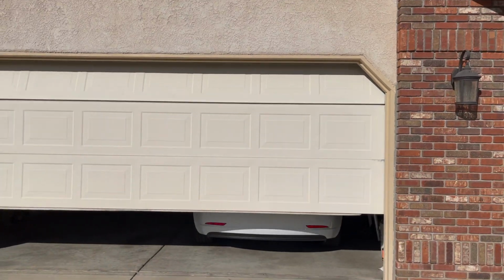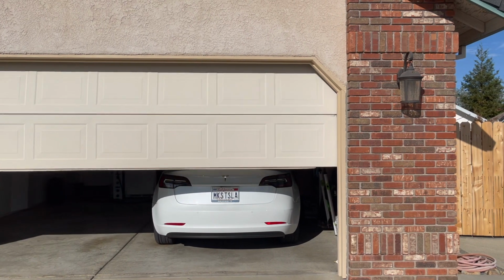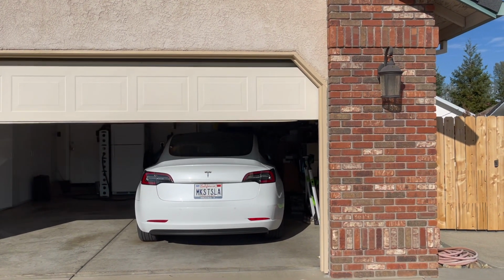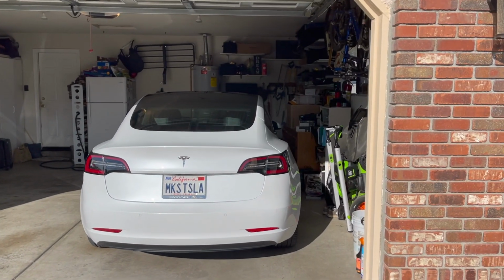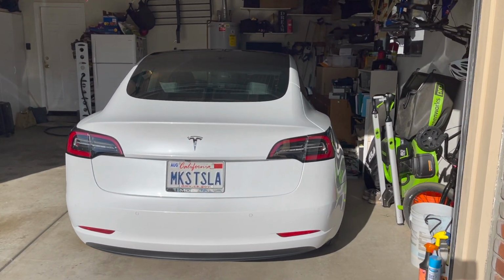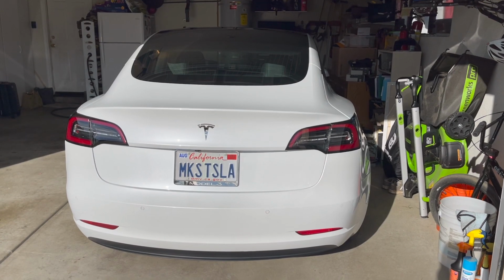This car has worked beautifully for me after 2.5 years of ownership. I still can't believe I have a Tesla sitting in my garage, and I'm just as happy with my car today as I was the day I drove off the lot. In fact, I may even be happier with it.